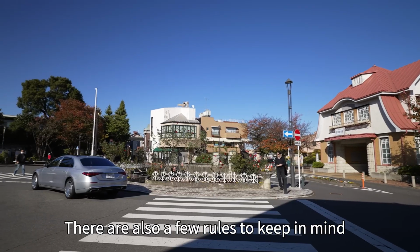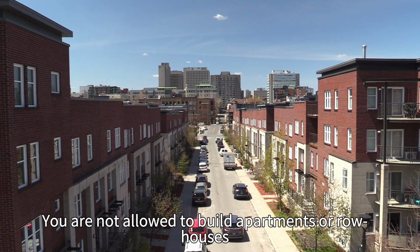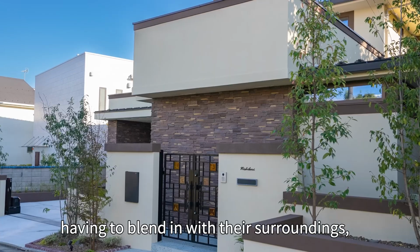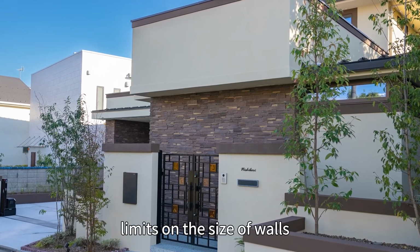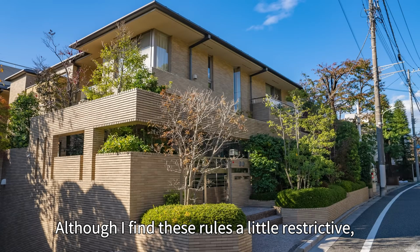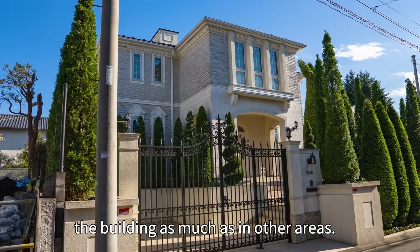There are also a few rules to keep in mind when building here. You are not allowed to build apartments or row houses in this area. There are also a few other rules too, such as buildings having to blend in with their surroundings, limits on the size of walls, and the type of building materials used. Although I find these rules a little restrictive, they do not limit the design and architecture of the building as much as in other areas.